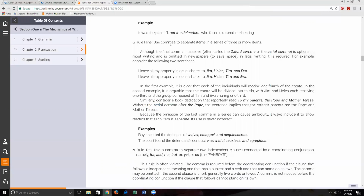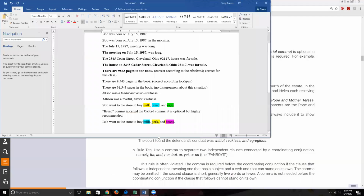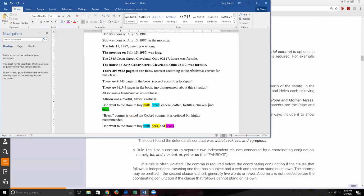So let's look at Rule 9. Use commas to separate items in a series of three or more. So let me just show you how we would make a fourth item. So Bob is buying milk, bread, cheese, and eggs. And let's say he's also buying coffee, and he's buying tortillas, and he's buying chicken, and he's buying olives and tomatoes. You get the gist of it.